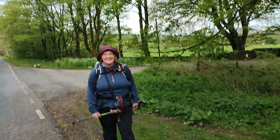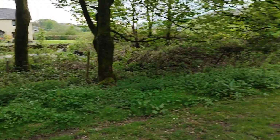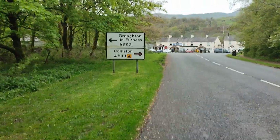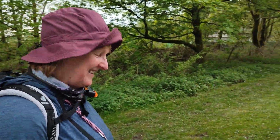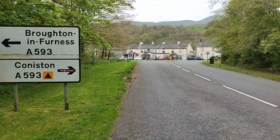Guess what I can see? Hopefully our accommodation. Oh yeah, is that Wilson? Should be. I hope so. Oh my god, what a long day. Amazing, but bloody long. Well, that is a sight for sore eyes. Good evening.